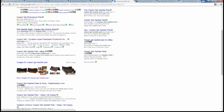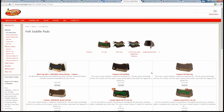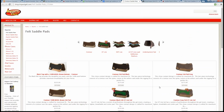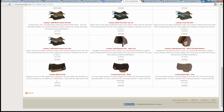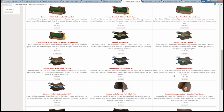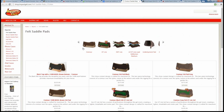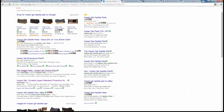I went and took a look at this site. While they do have this one page here where they have felt and wool, what looks to be Impact Gel saddle pads, so they do have this kind of product, and obviously they have all of these different pages, I don't know, 15, 20 pages or something just here that are all about Impact Gel saddle pads. They even have other pages here about saddle pads. So they might have 40, 50 pages on their website having to do with saddle pads, and then their site is about Impact Gel too. So I bet they rank really high on a lot of Impact Gel searches, period.